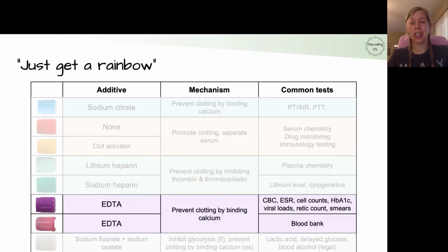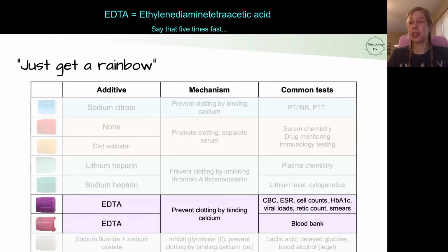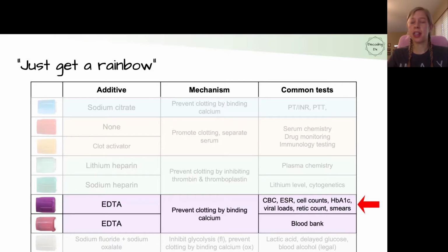Next up is our EDTA tubes. EDTA is an irreversible anticoagulant, and it's a preservative of blood cells. So most hematology tests can be run on EDTA tubes. Basically anything where you need the cells to still be floating around in the blood, or anything that the clotting process would disrupt. So we're talking about things like a CBC, a sed rate, A1C levels, viral loads, and peripheral smears.